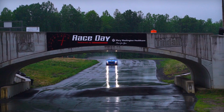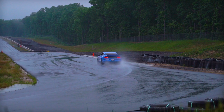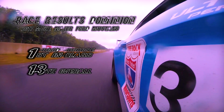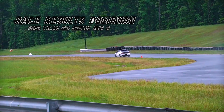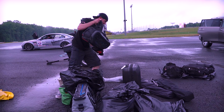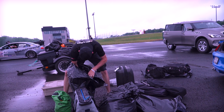Dominion is going to be intimidating if you come down the front straight and you funnel into a concrete wall. We're going to a different track, Gingerman, tomorrow, so we'll see you there.